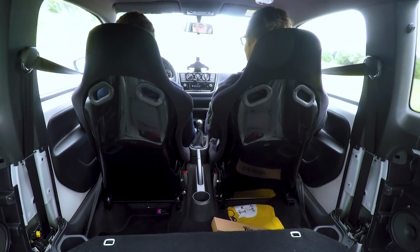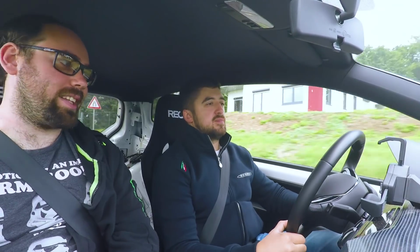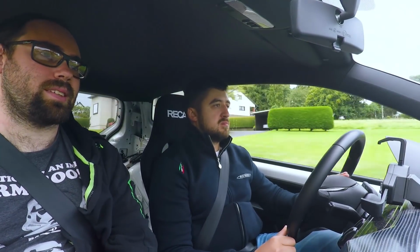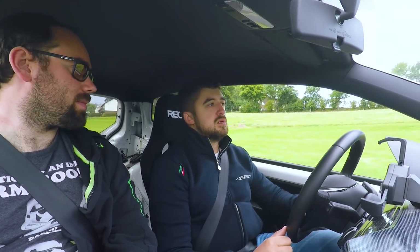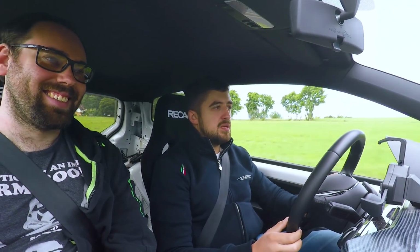So how many times have you taken this on the ring? Because this is your personal car. Yeah, this is not really for rent. No, it's not for rent, so it's really my ring tool. I must say I've done definitely over 100 laps with it, over 200 probably. I guess I live here, you know, and I do between 1 and 20 laps on a day.